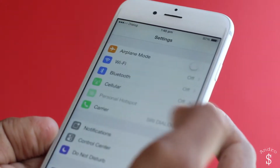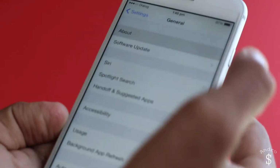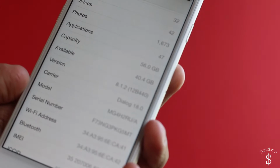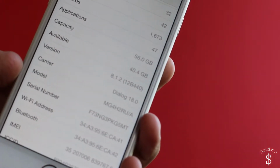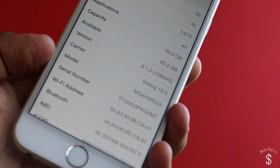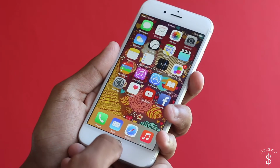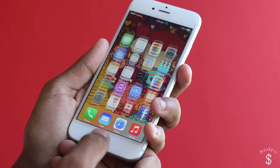Now let's take a look at the software experience on the iPhone 6. The iPhone 6 runs on iOS 8 out of the box. I am very familiar with iOS 8 as I was a beta tester for Apple since they first released iOS 8 to the Apple registered developers back at WWDC. iOS 8 was made for the bigger iPhone, so everything looks bigger, and some apps that have been optimized take advantage of the bigger screen as well. We also have an extra row of apps on the iPhone 6.